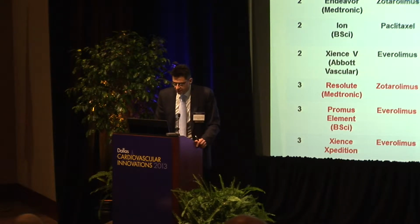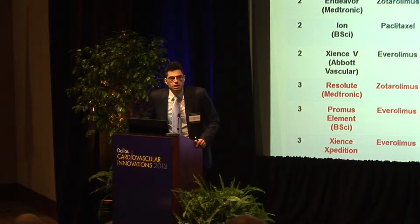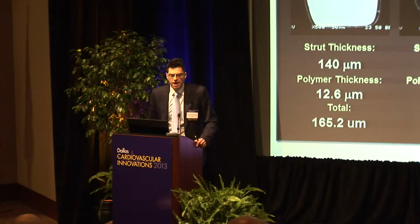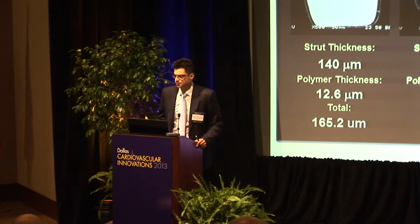So stents means a scaffold, then a polymer, and a drug. You cannot read this, but there are 3 drug-eluting stents currently available in the United States. We do have the Resolute, the Promus Element, and the Xience Expedition. All of them use a limus drug, and they're all second-generation drug-eluting stents.